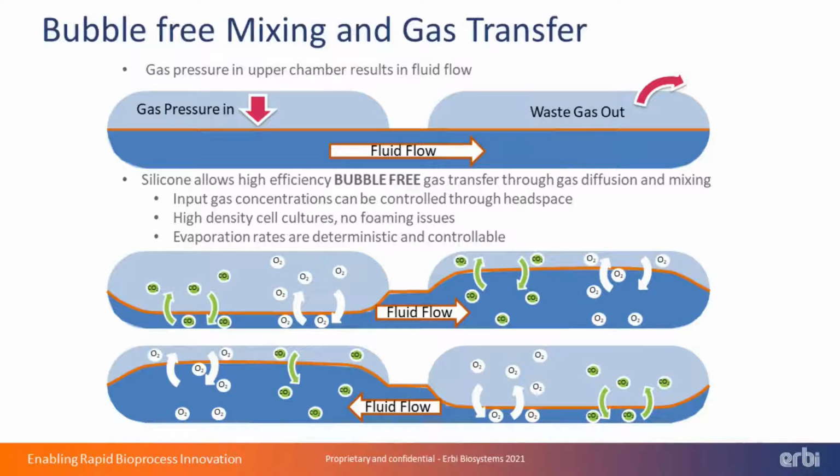High-density cultures are possible using our mixer, which simultaneously moves the fluid and delivers gas. Silicone has a very high permeability to oxygen and CO2, so we can adjust the gas mixture in each of the sections to control oxygen, pH, and CO2 stripping, all through gas diffusion. This means no need to sparge bubbles or add antifoam since the system runs bubble-free.